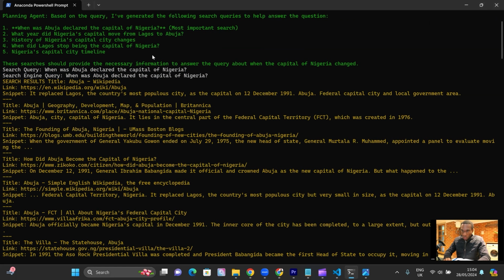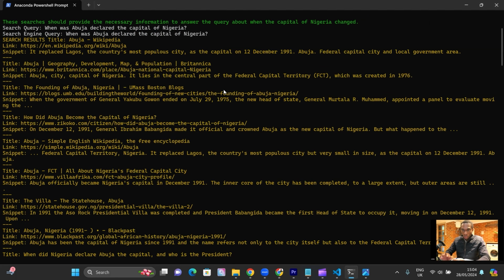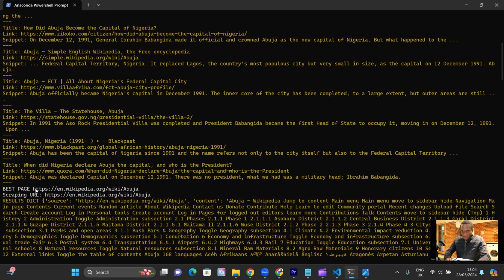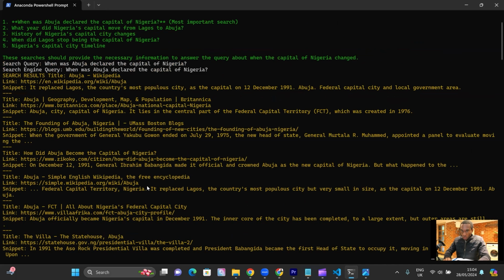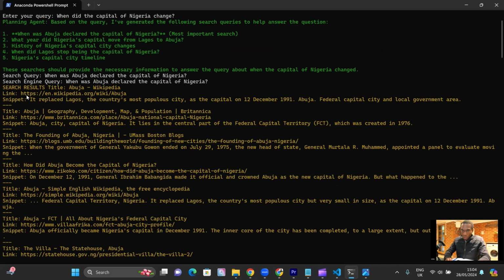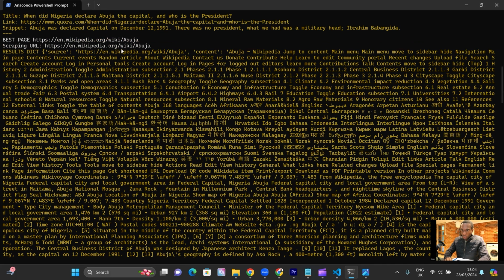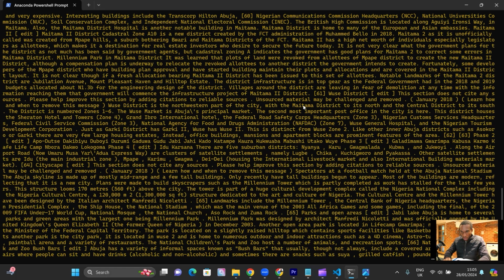And then we've got a search engine results page. So this is all part of the verbose output that I was talking about. If you set that verbose setting to true, you return a search engine results page, and that's what we returned. And then we selected a best page to pick from that search engine results page, and it's the English Wikipedia site for Abuja. And just to show you that that is indeed coming from the search engine results page, you can see here. And then we've scraped content from that URL, and you can see that here. So this won't be returned when you set verbose to false. Everything in yellow won't be returned.